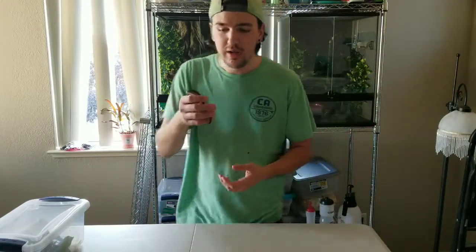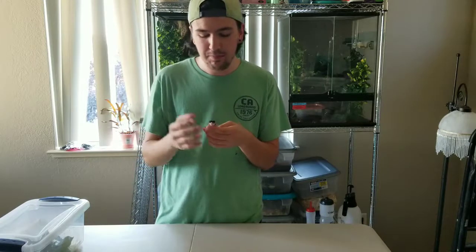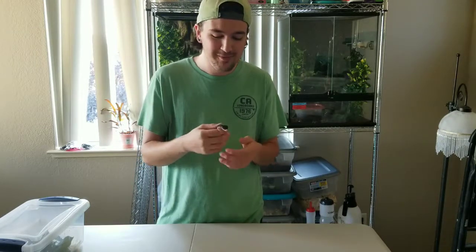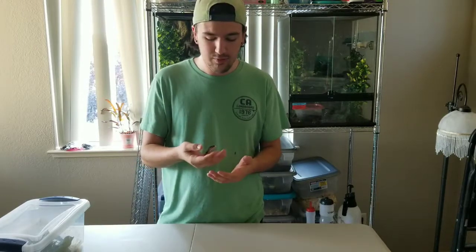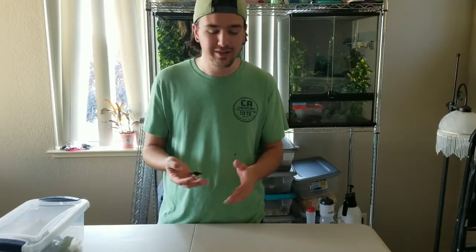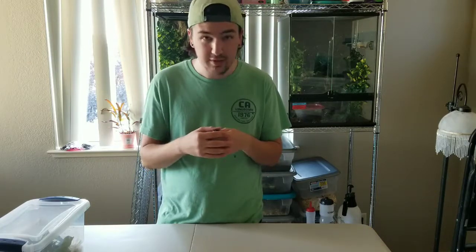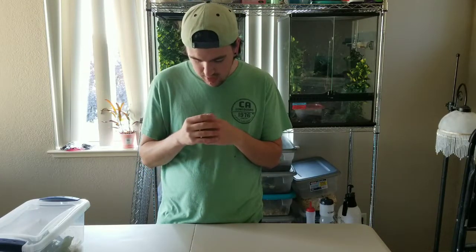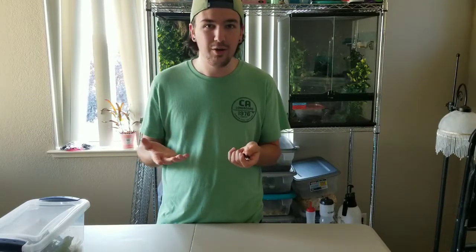This right here is my newest investment animal. This is a very expensive animal. It's the most expensive animal I own. First off, what it is: it's a black knight eclipse leopard gecko. The owner swears it's not eclipse. I know it's an eclipse.